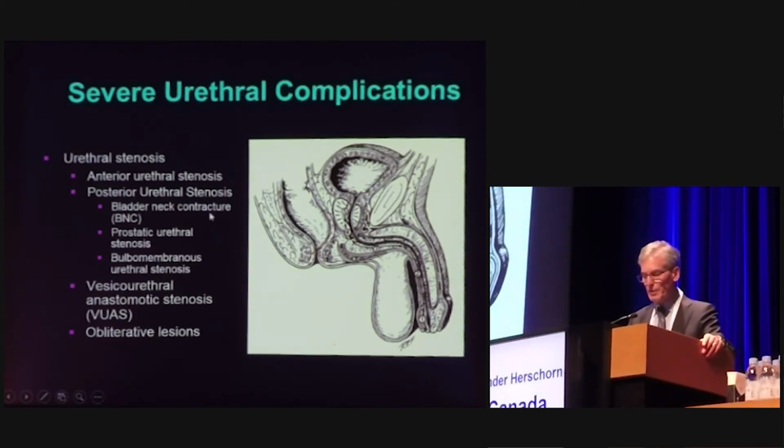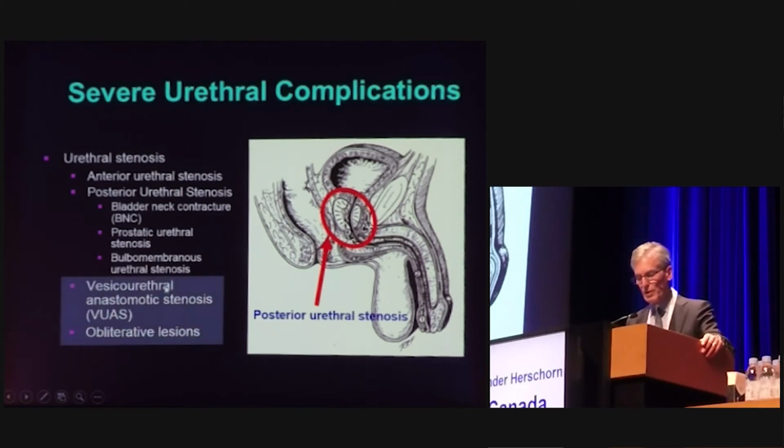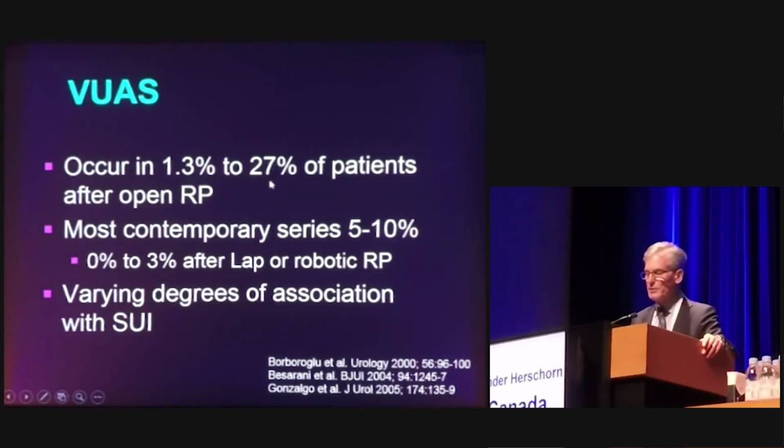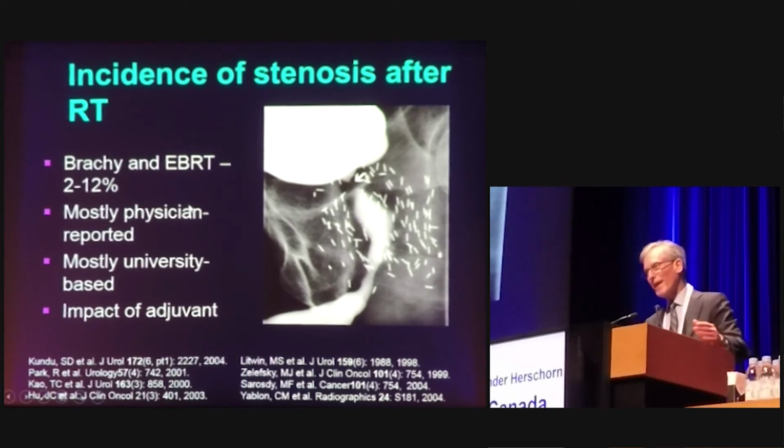Bladder neck contractures have been redefined as vesico-urethral anastomotic stenosis, and they can occur following radical prostatectomy. They can occur following radiation as well. The rate after radical prostatectomy is anywhere from 1.3 to 27%. Most contemporary series are about 5 to 10%, and there seems to be a benefit after robotic prostatectomy in that the rate of anastomotic stricture is lower. And there's a variable degree of association with stress urinary incontinence. It can occur after radiation, either external beam or brachytherapy, from 2 to 12%. And it again can be quite devastating.